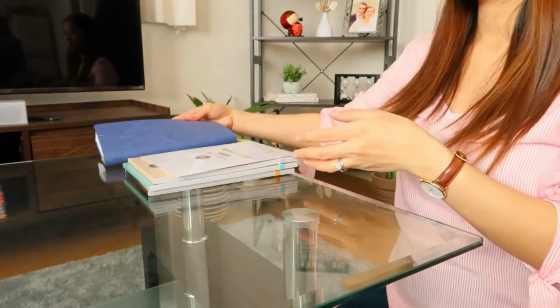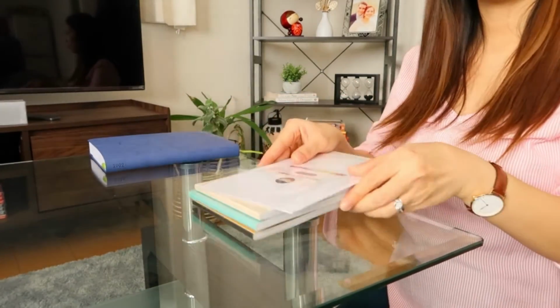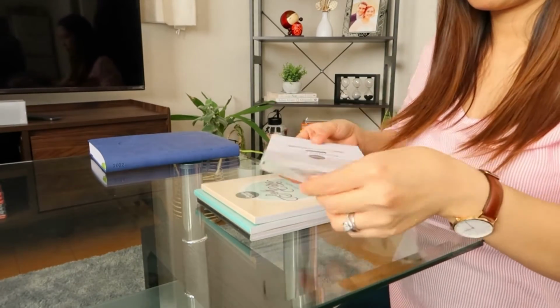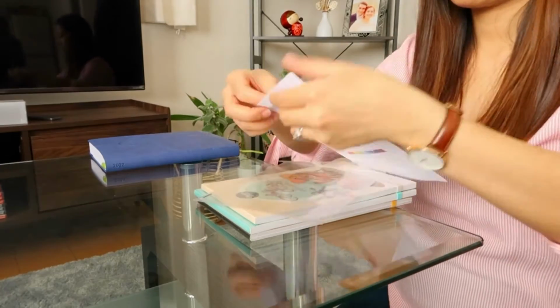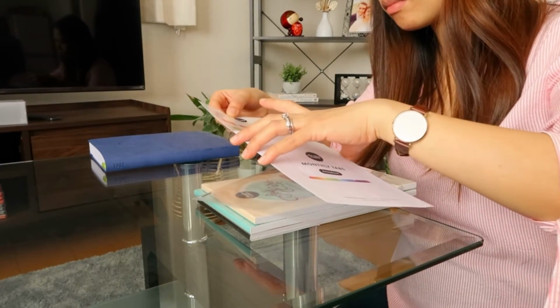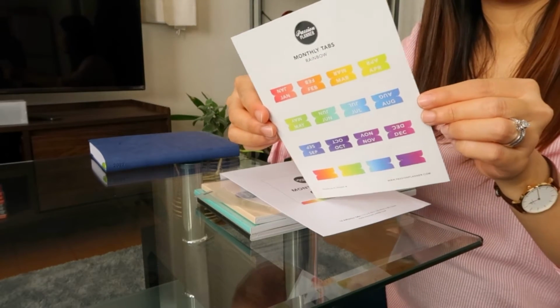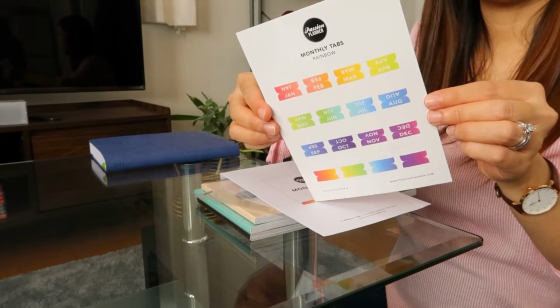Also, I ordered stickers to use on the planner. I am not creative in decorating, but I want to add color and cute stickers to my planner. And Passion Planner stickers are really beautiful and well designed.